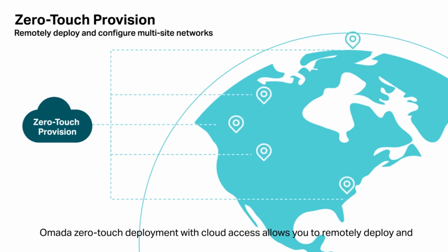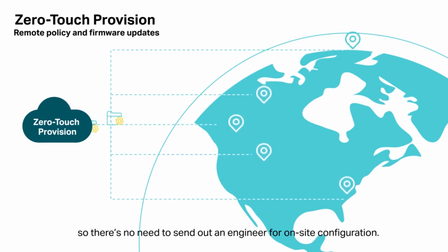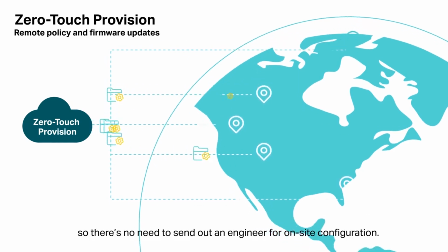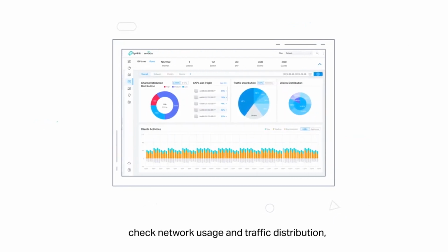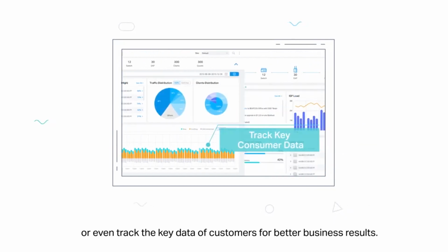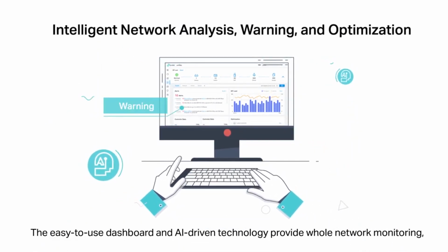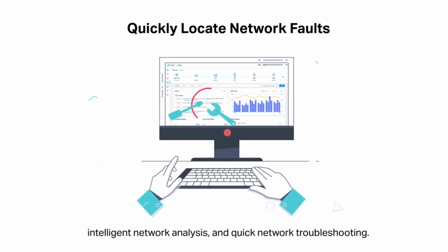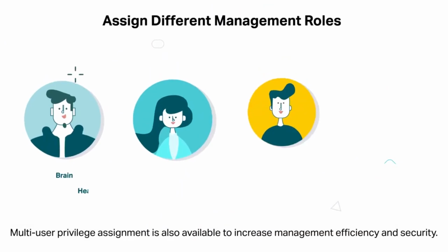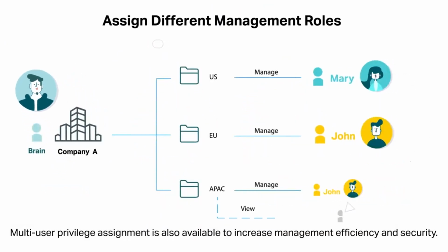Omada zero-touch deployment with cloud access allows you to remotely deploy and configure multi-site networks, so there's no need to send out an engineer for on-site configuration. With its easy-to-use dashboard, easily monitor real-time network status, check network usage and traffic distribution, or even track the key data of customers for better business results. The easy-to-use dashboard and AI-driven technology provide whole network monitoring, intelligent network analysis, and quick network troubleshooting. Multi-tenant privilege assignment is also available to increase management efficiency and security.